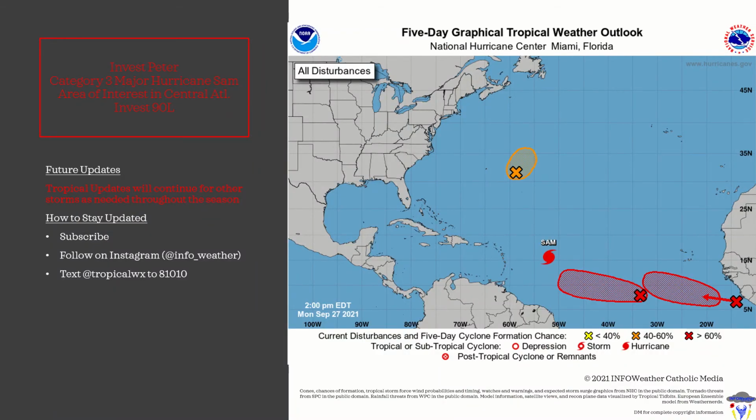That's all we have for today. Again, we're still watching the remnants of Peter for potential reformation. Major Hurricane Sam is making its way towards Bermuda. Two areas out in the Atlantic, no threat to land, thankfully. And of course, there are a few other features and potential things in the future that we're going to want to continue to watch.